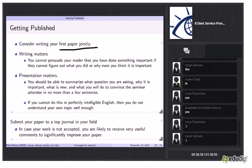These are some of the little advantages as to getting published. Write your first paper jointly. And sometimes even the name of the person might be very useful. Why? Because if a person's name is very high or is known in that particular area, the person will not like you to just submit anything. So consider writing your first paper jointly. It's very useful to you. It's a learning process. When you get your paper published, it's fine. It's a learning process for a young researcher.